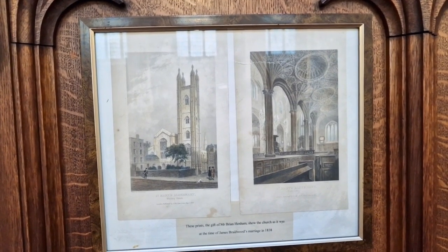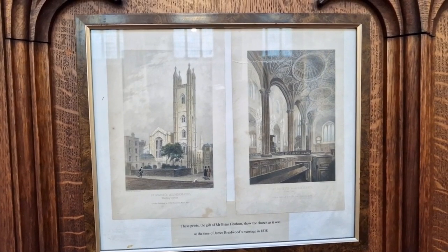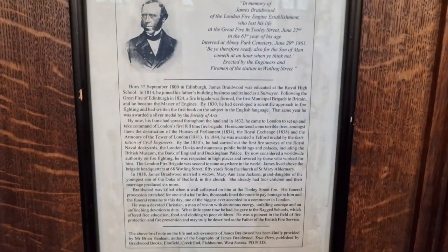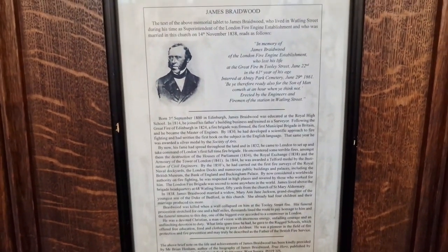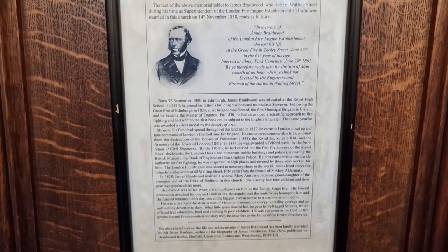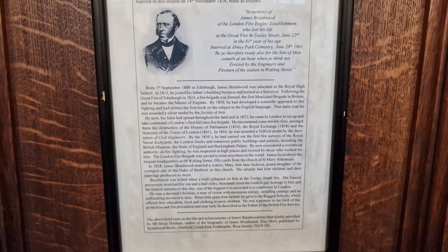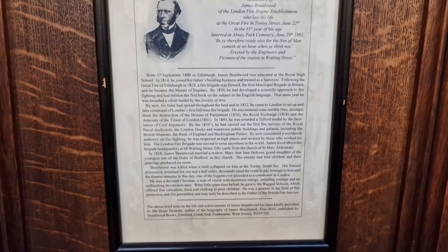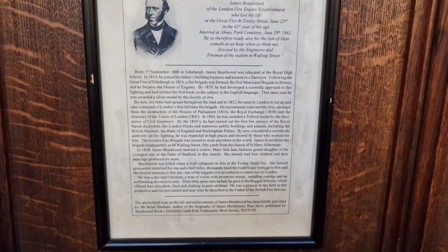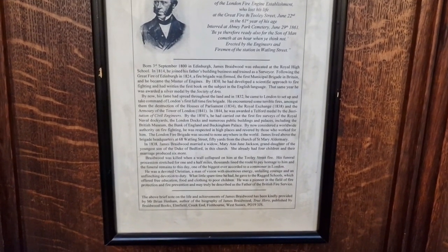Mr. Harrison, the church as it was at the time of James Braidwood's marriage in 1838. Now, James Braidwood is a character I've never heard of, so this is going to be a first to me and anyone that's never heard of him. The text above, memorial tablet to James Braidwood, who lived in Watling Street during his time as superintendent of the London Fire Engine Establishment, and was married in this church on the 14th of November 1838, reads as follows.